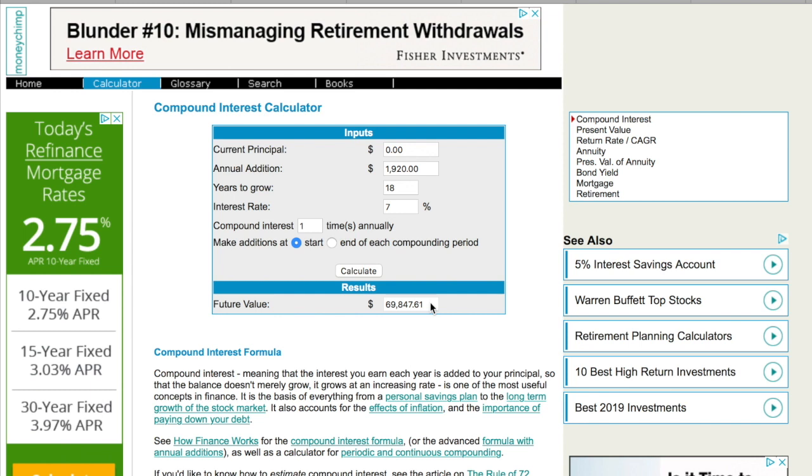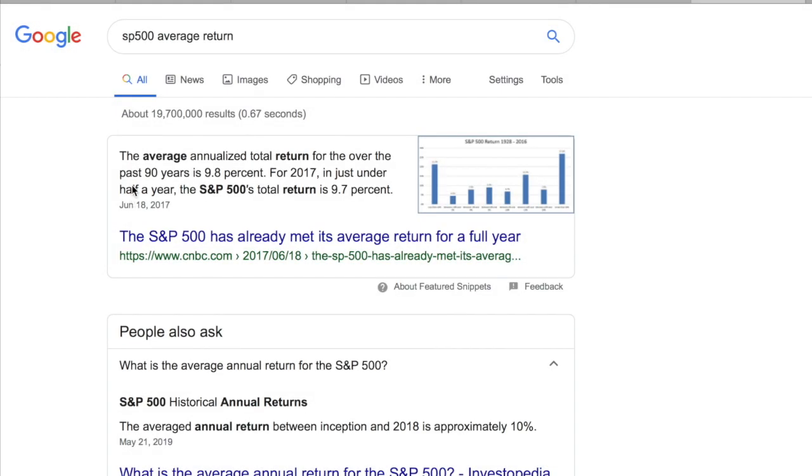If mom and dad each invested $20 a week, and they did this for 18 years, and they earned 7% annually, they can reach their goal of $70,000. Now, the next question is, okay, Prince, where can I get 7% annually? Voila, look at this right here.